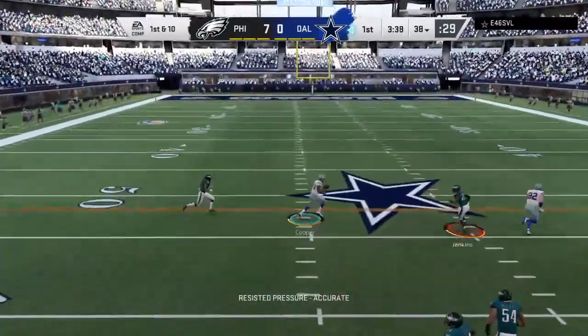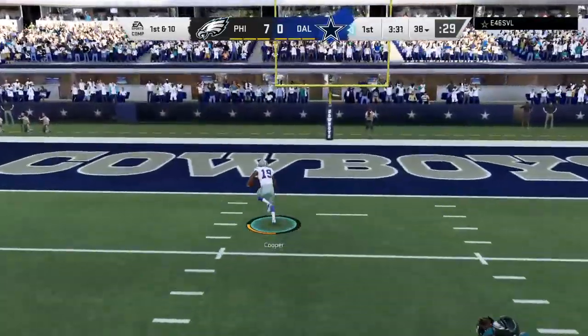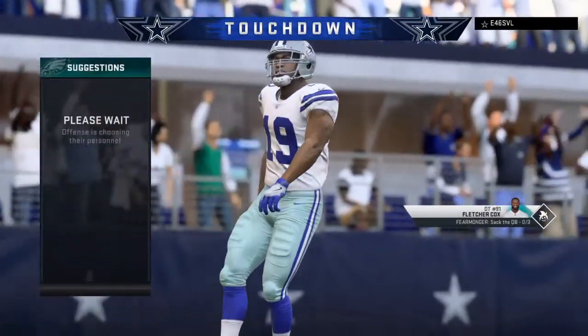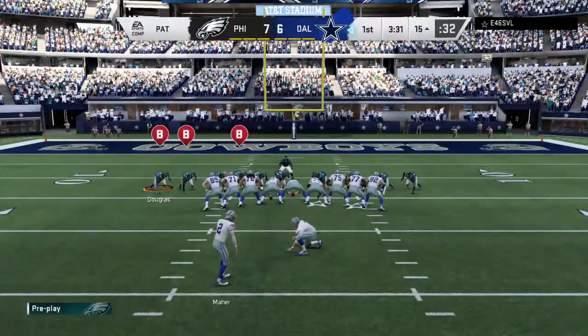Now Prescott. And he'll hit the slant route. That's caught by Cooper. And he'll take it into the end zone for a Cowboy touchdown. Amari Cooper, 62 yards, as his guys are on the board here in this first quarter.